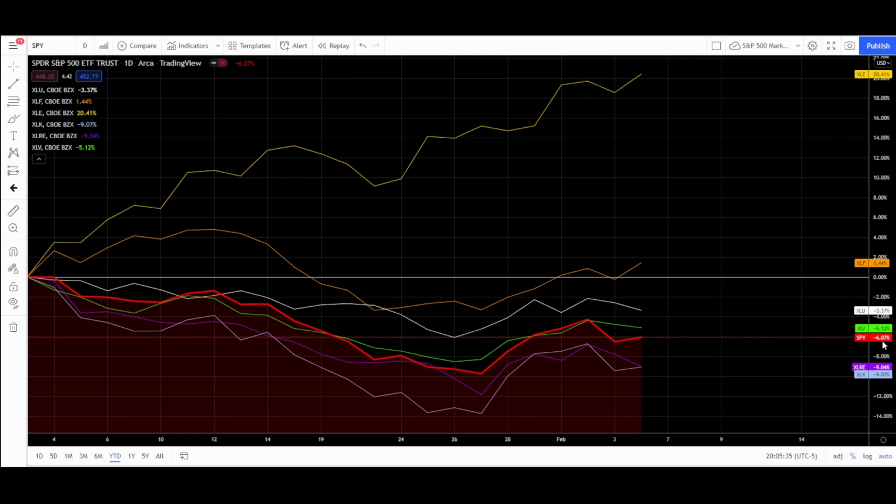Obviously still in the red, down 6% on the S&P 500 in general, below the zero line. Financials did manage to claw back up into the positives. Of course, energy is going nuts right now, and we'll take a look at that in a minute. But everything else is under the zero line. Utilities, healthcare, real estate, tech, all in the red right now. Only real estate and tech are underperforming the market. Everything else is overperforming. But still, the only thing positive right now is energy.